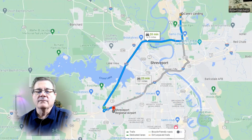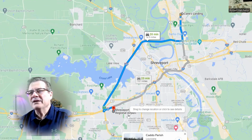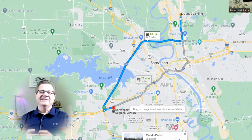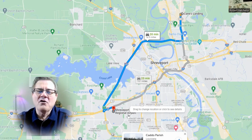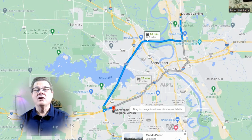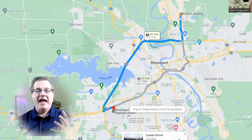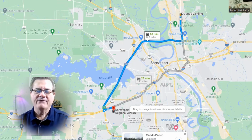So, it's got a regional designation. For the size of our city, it's large enough. I've never seen it where it's just packed out. So it's large enough that it really suffices for the amount of traffic that it may need to handle.